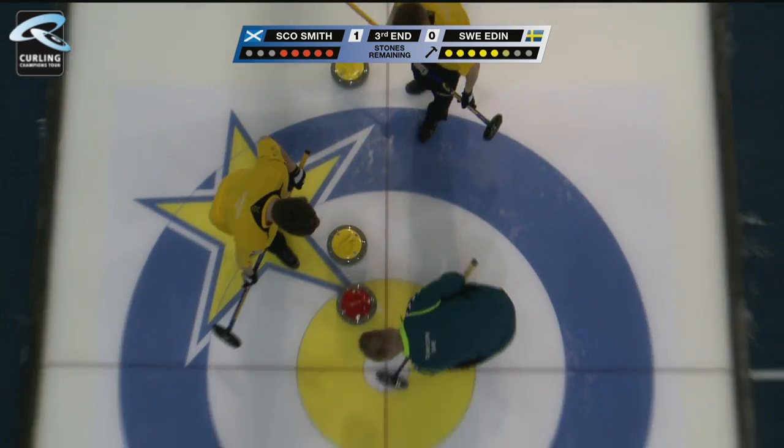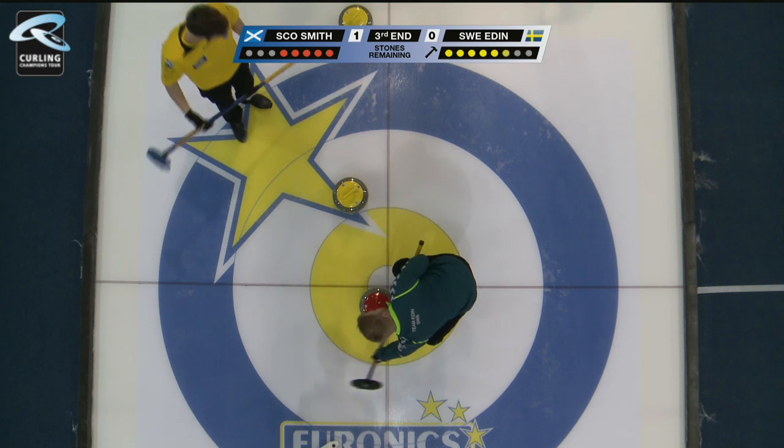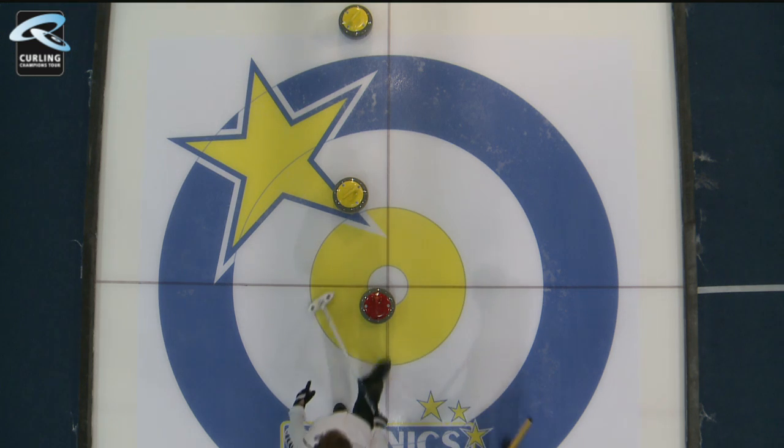Gets the tap back. Quick. Pushes the red one over T. Quite nicely executed there.